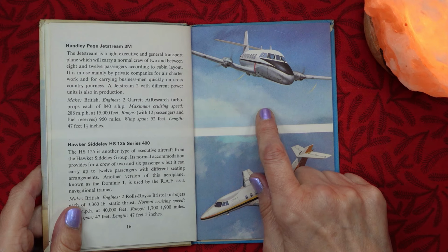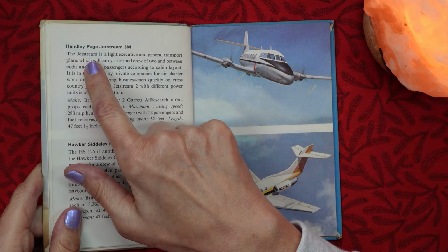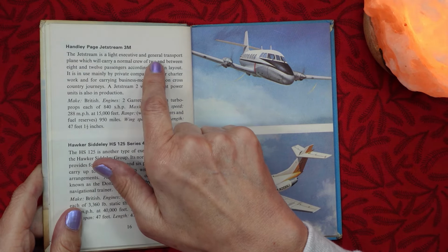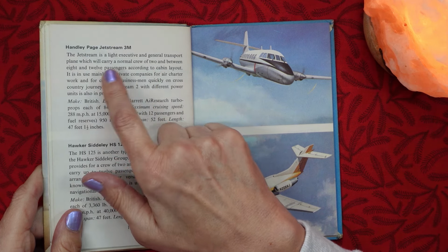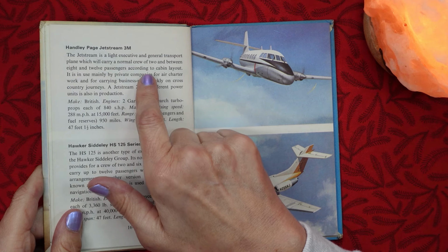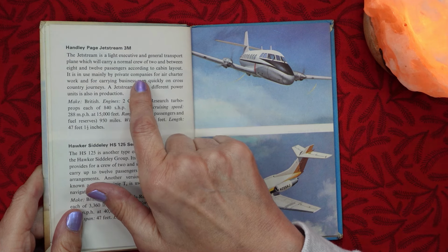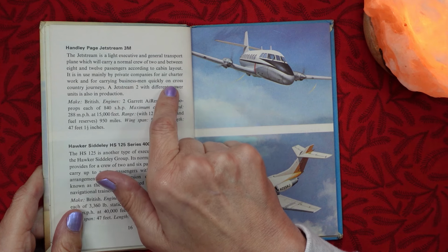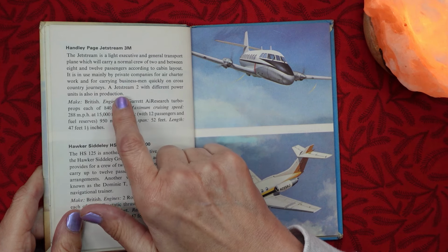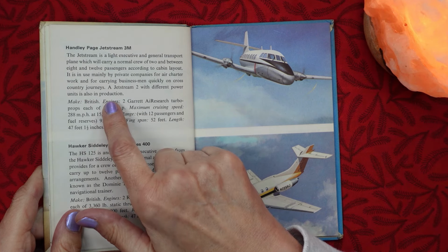At the top we have the Handley Page Jetstream 3M. The Jetstream is a light executive and general transport plane which will carry a normal crew of 2 and between 8 and 12 passengers according to cabin layout. It is in use mainly by private companies for air charter work and for carrying businessmen quickly on cross-country journeys. A Jetstream 2 with different power units is also in production.